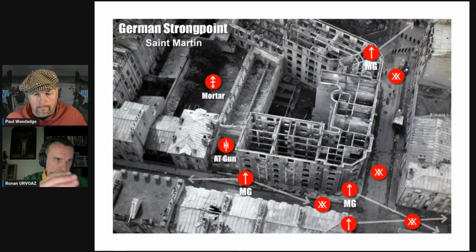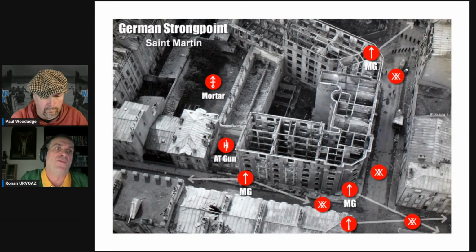So this is what I talk about. This is next to the Saint-Martin church, and this was assaulted by the 30th Infantry Regiment. The reason why I picked this picture is the Germans evacuated and torched it. But before that, it would have had a roof on top of it.